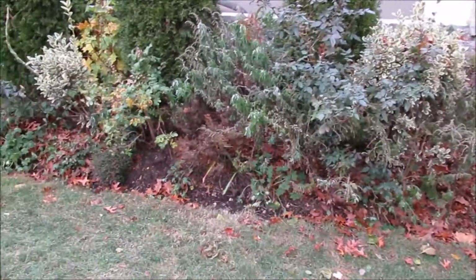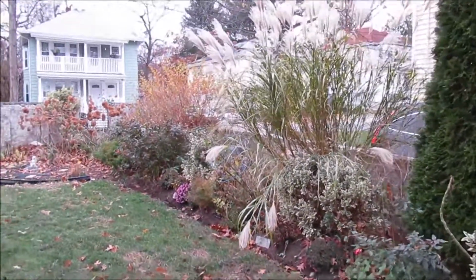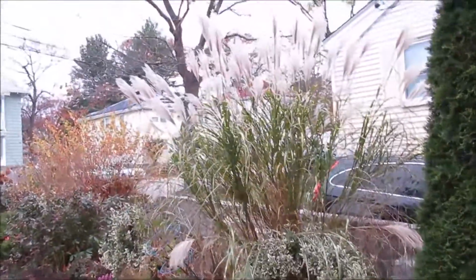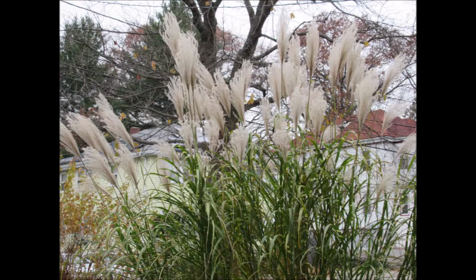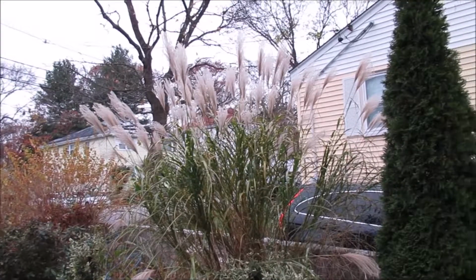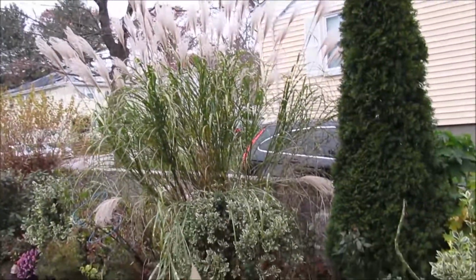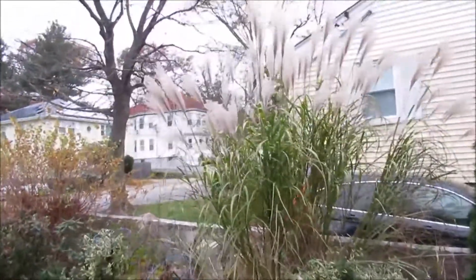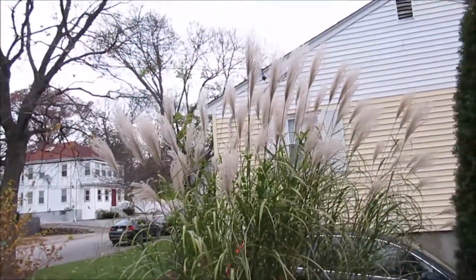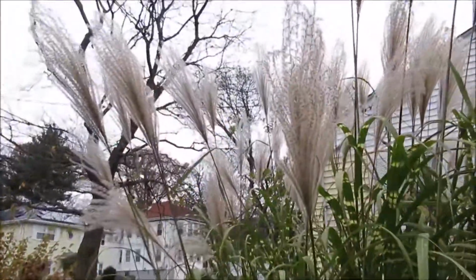So this is what the side garden looks like right now. Check out my zebra grass. Look at the plumes. Isn't that beautiful? I think that's the prettiest thing in the garden right now. Look at that, the seed heads.